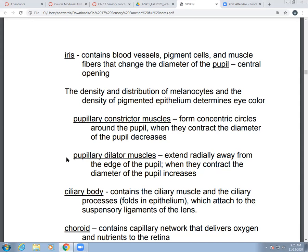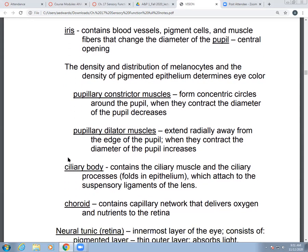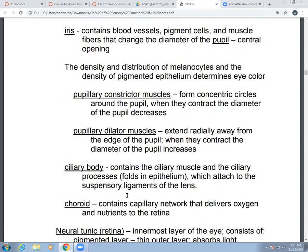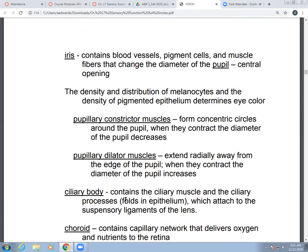Okay, another structure, the ciliary body, contains ciliary muscle as well as ciliary processes. These are folds in your epithelium. Their role is to attach to the suspensory ligaments of the lens, and we'll show you what that looks like in just a moment. And the choroid contains a capillary network that delivers oxygen and nutrients to your retina. All right, so we'll pause here and look at an image.